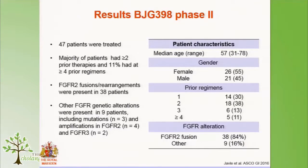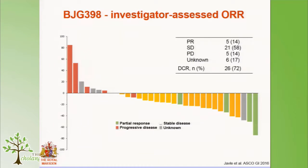So on the study, 47 patients were treated. Most patients had had more than 2 lines of therapy, and more than 10% had had 4 lines of therapy. So this was a heavily pre-treated patient population. The vast majority of patients had FGFR2 fusions, and we saw Dr. Zhu present earlier what a variety of fusions were present in these patients, what a variety of fusion partners were present. And 16% had other abnormalities of FGFR signaling, including mutation or amplification of FGFR2 or 3.